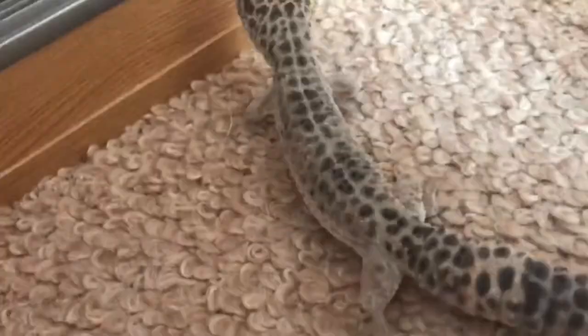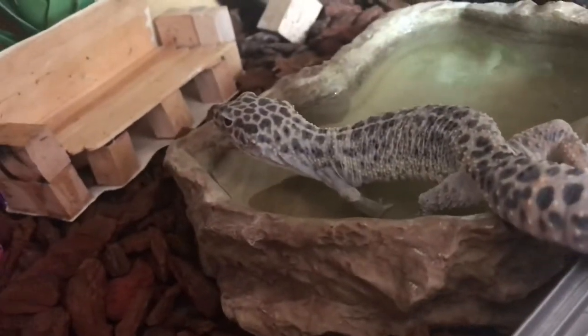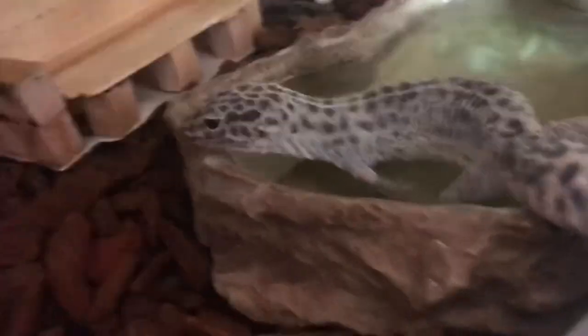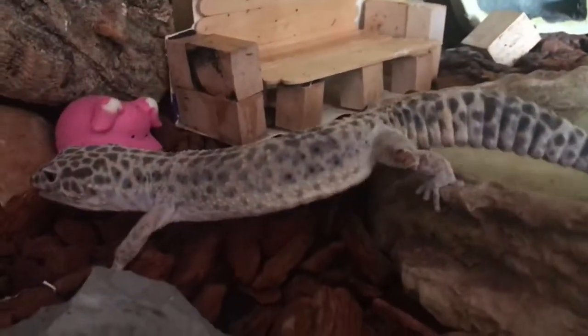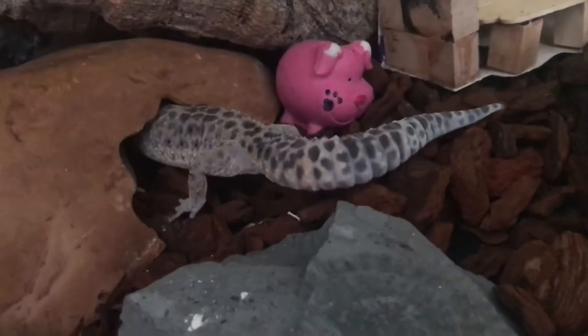So if you can see, I don't know if he's going to stay still long enough. No, we're going straight back in. Oh, you're in a water bowl. Yeah, good boy. Mowgli's missing the tips of most of his toes. There you go, you can see he's got stumpy toes. Very stumpy toes. But he does really, really well.